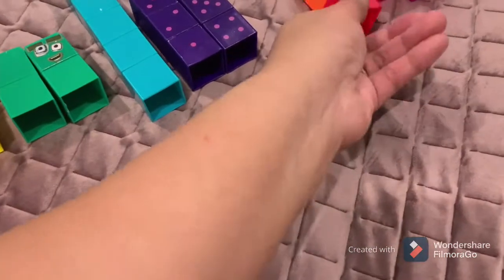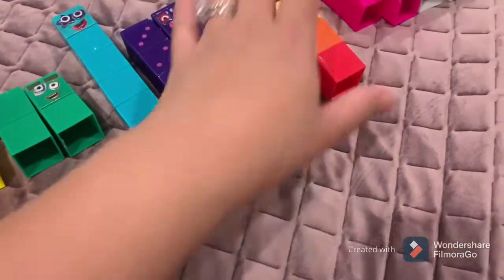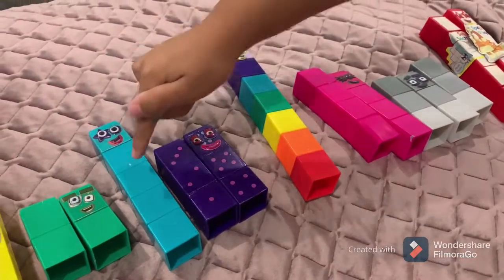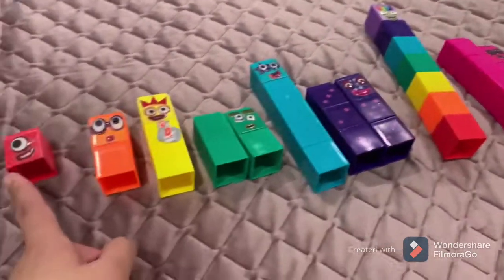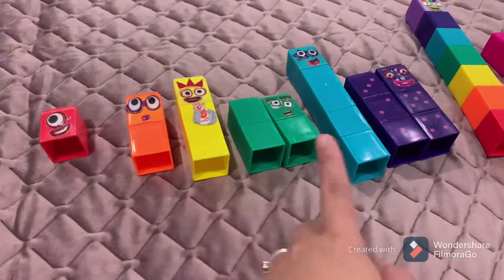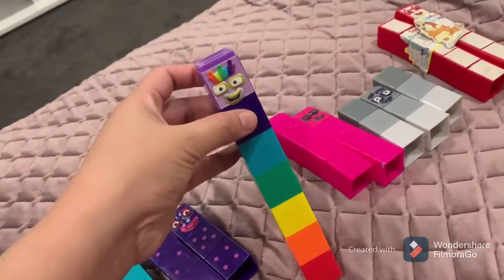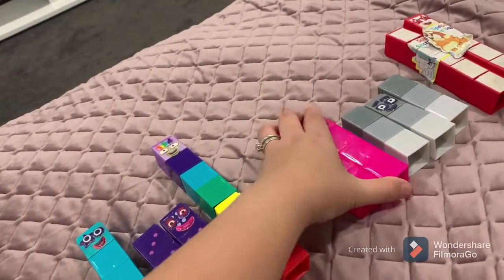This one is so colorful. It's all the colors of the rainbow. Okay, you tell us. The colors of the rainbow are red, orange, yellow, green, blue, indigo, and violet. It actually looks like from 1 to 6, isn't it? But they added one here for number 7. How about number 8?